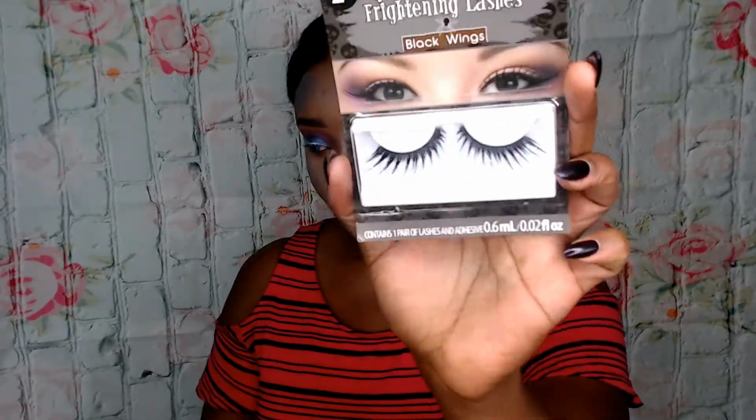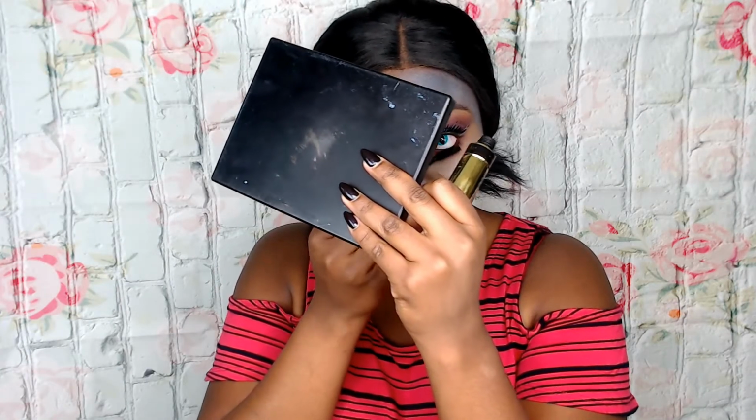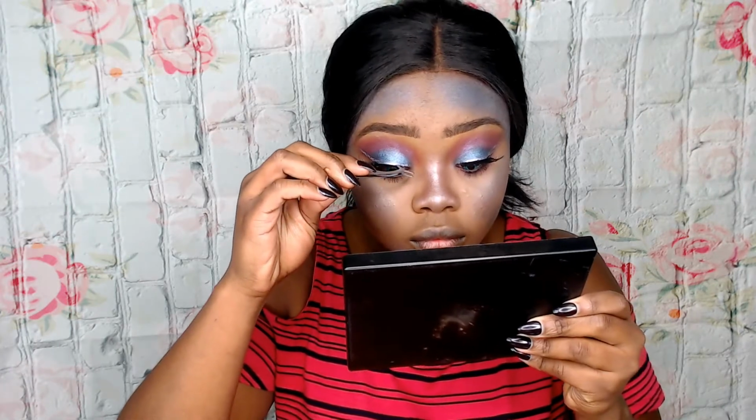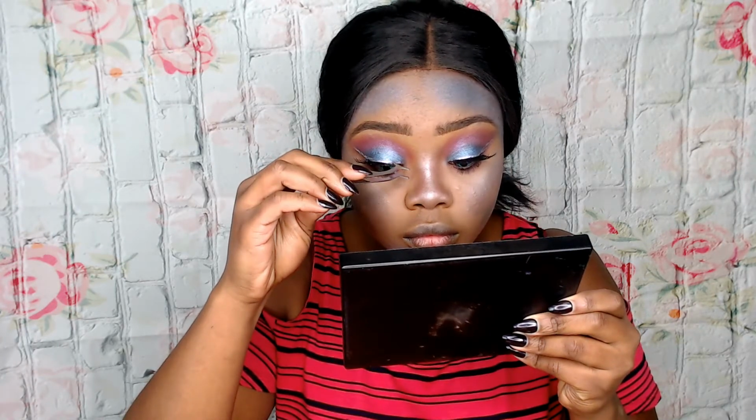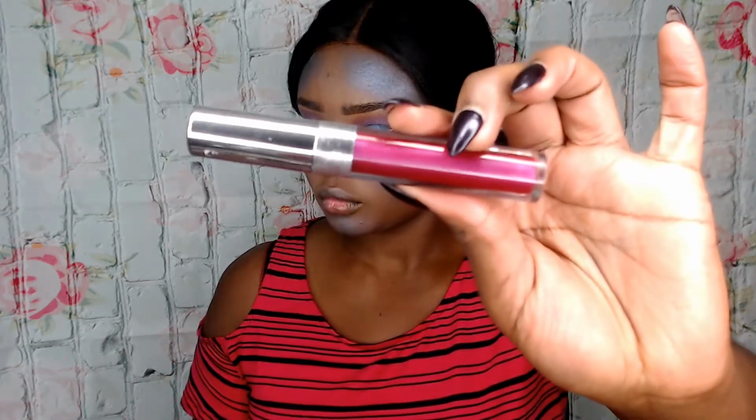These are the lashes we're using today. I'm gonna prep them, and I'm gonna use Big Shot mascara from Maybelline. I'm just gonna coat my lashes, and then I'm gonna put on my falsies. And I'm gonna go in with my 808 metallic lipstick in the shade Unicorn, and I'm just gonna coat my lips, and then there you have it.